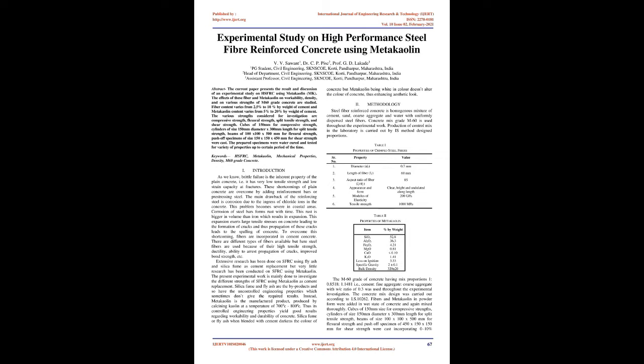There are different types of fibers available, but here steel fibers are used because of their high tensile strength, ductility, ability to arrest propagation of cracks, improved bond strength, etc. Extensive research has been done on SFRC using fly ash and silica fume as cement replacement, but very little research has been conducted on SFRC using Metakaolin. The present experimental work is mainly done to investigate the different strengths of SFRC using Metakaolin as cement replacement.